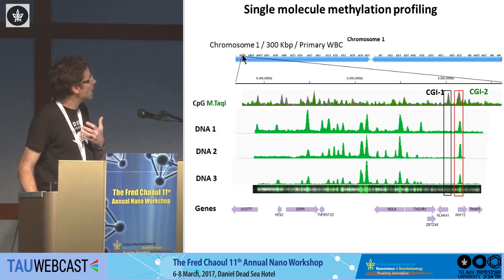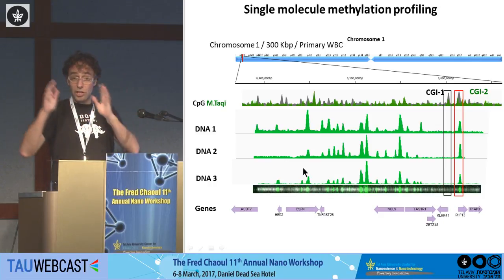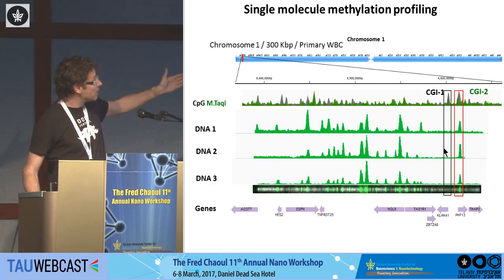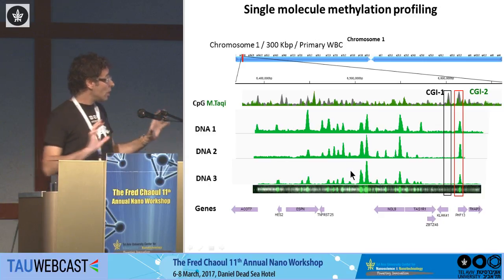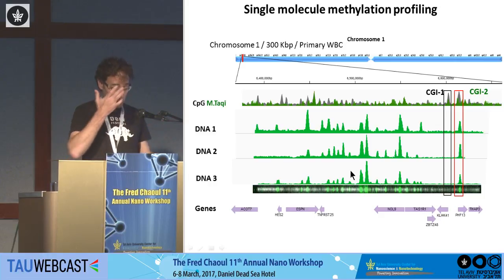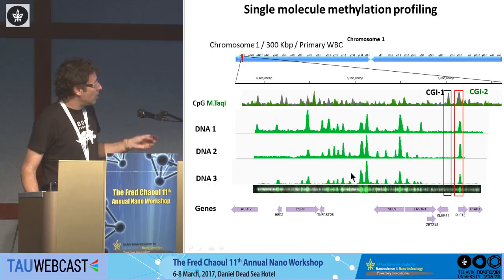And this is just one example from chromosome 1. Asaf found these three molecules. They're about 200,000 bases. All three of them align to exactly this locus. And let's see what we can immediately see here. So we align the molecules with the genetic labels, and now we are looking only at the methylation pattern. So first of all, it's nice to see that all three molecules have a quite similar methylation pattern, which makes sense. But we are obviously interested in these little differences.